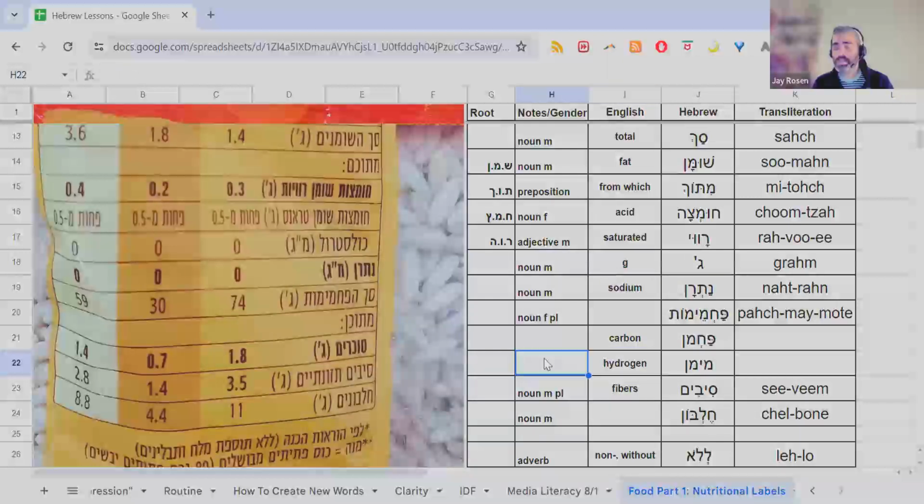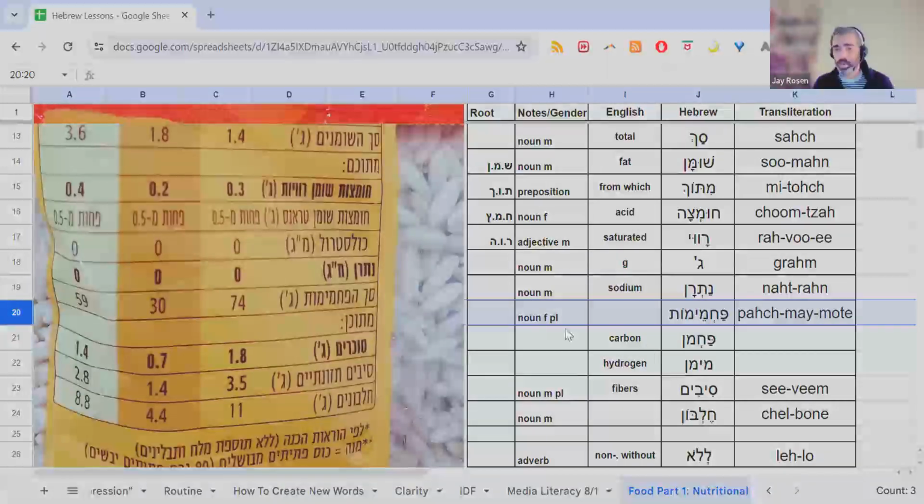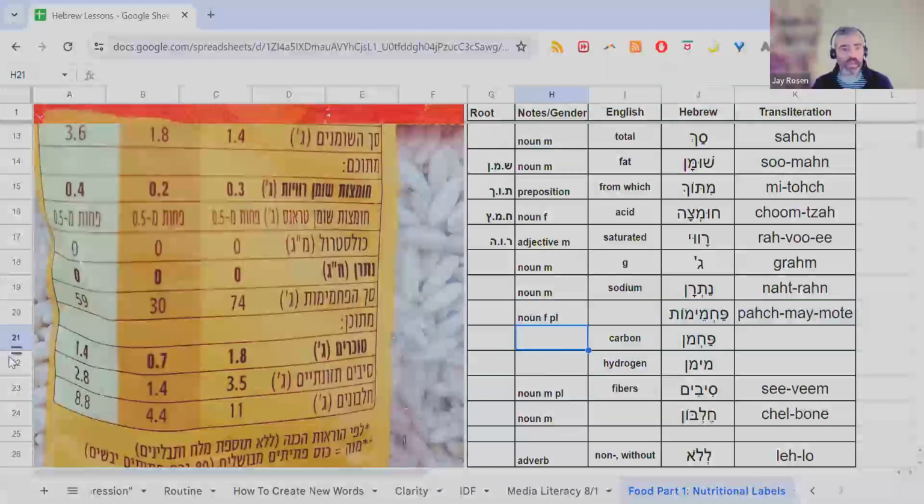So again, as much as we approach Hebrew with important context, i.e. religion, culture, society, it also has science. And here's a great example. There are other words that are unique to Hebrew for elements. We're not going through them today, but just know these are two that are important in general to know, and they give us a very important word, carbohydrates or carbs. Pachman, meiman. Okay, let's move on.